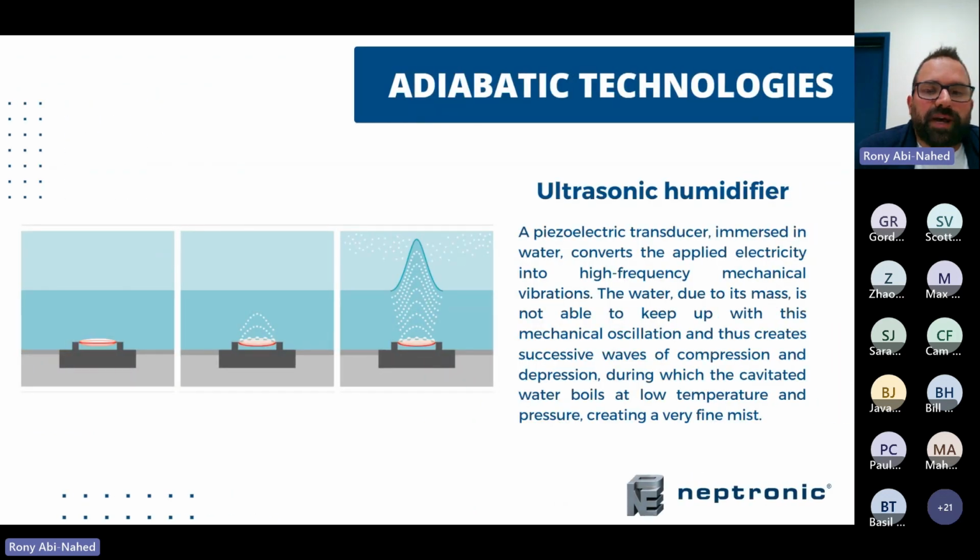A third technology you have is the ultrasonic humidifiers. So ultrasonic, how does it work? You have a piezoelectric transducer. It's kind of like a disc that's immersed in water, and it takes the electricity and changes it into high frequency vibration. And when these discs start to vibrate, it will create waves of compression and depression inside your water until the water starts to break out and gets the steam out.